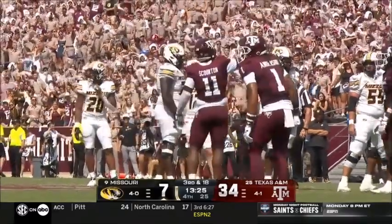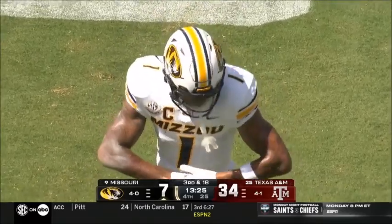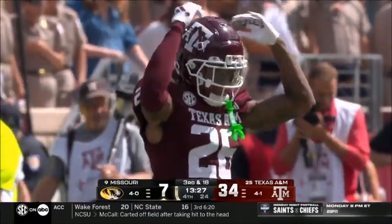So Weiss takes it out for pregame today. Now, he did have the one big moment. For the most part, though, it's been the Aggies defense getting the best of everybody on Mizzou. Yeah, and that last one, that matchup one-on-one. Again, Will Lee won it.